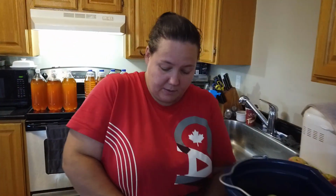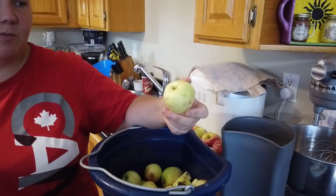Now we're going to cut up some whole apples. These are the ones that we considered reject apples that we didn't want to juice because they were bruised really bad or damaged. We're going to cut them up and give them to the goats. And we're going to get everybody tucked in for the night and put the chickens away because it's pouring rain and gross out. Super stormy today. It's really bad.